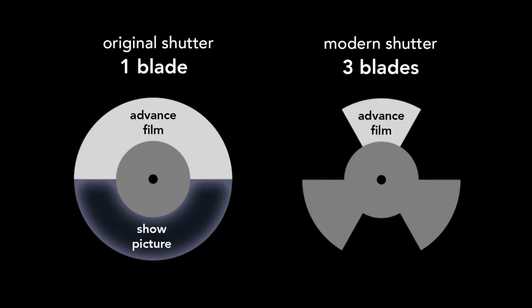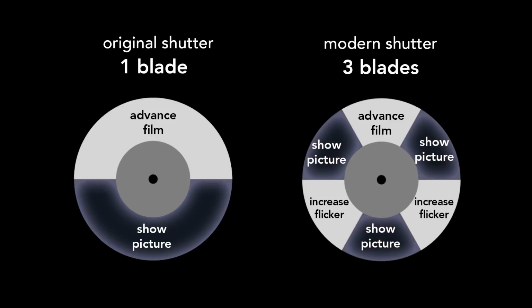The first blade covers the film motion. The second 2 blades block the light even when the film is stationary. They only serve to increase the flicker rate. The 3 openings allow the image to be projected half the time.